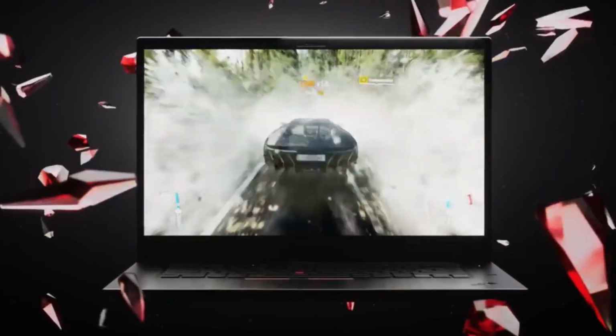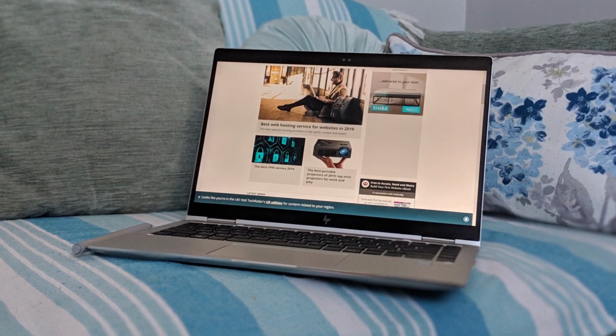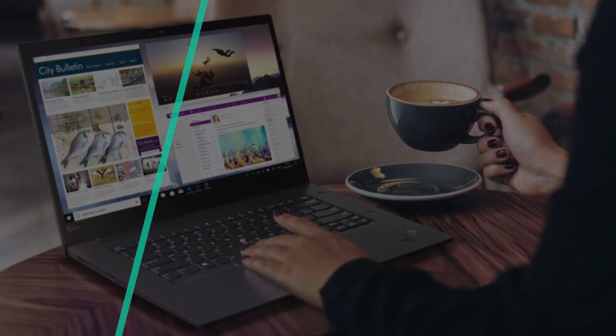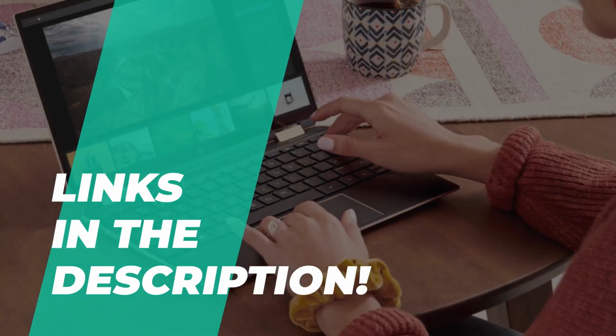Investing in one of the best SSDs can also massively improve your workflow and save you time when loading and running the projects. So if you're looking for one, we can help you with some of the best in the business. Take a look at the description below to see all of the featured products and their buying links.